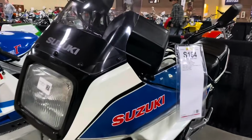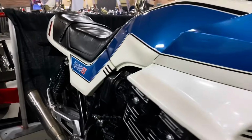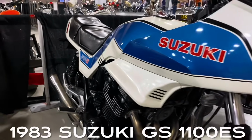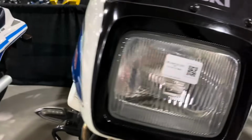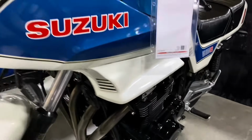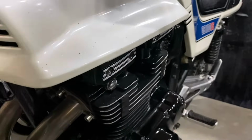I got to properly call this one out because a lot of people on Facebook were like, Jack, where's all the GSs? We got a lot of GS fans in the drag racing world, and I didn't see too many of them here this year. I don't know what that means. Does that mean they're drying up? They're not quite as collectible? I don't know, but I'll tell you right now, I'd be looking to stockpile GSs because I think they're going to follow the Z1s and the KZs.